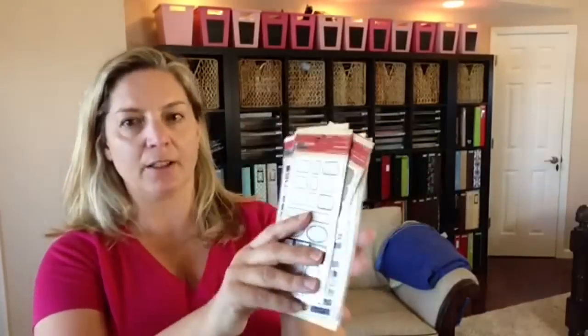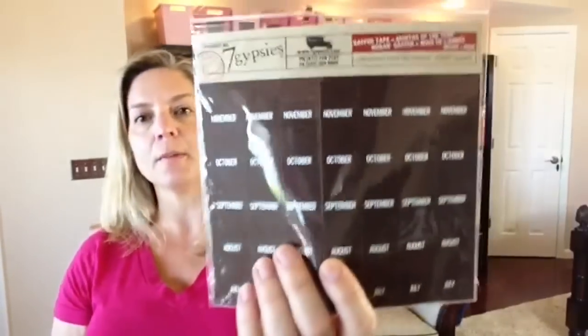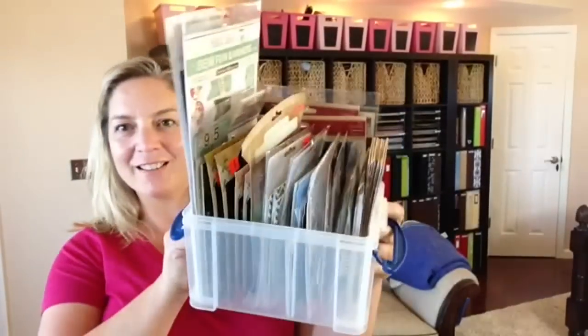And a bunch of Seven Gypsies, like little tiny types of things. These are 25 cents each. Ta-da. And those don't need to go with a theme. I would maybe even put these in my little letter stickers drawer because they're just little labels that are pretty generic. Some of them are a little bit themed, but not so much. And those are gaffer tape with months of the year on them. I thought that was cute. I don't think I'm going to be able to put everything in here.